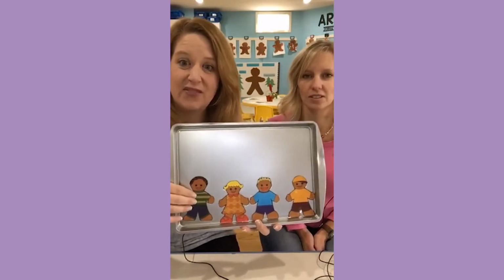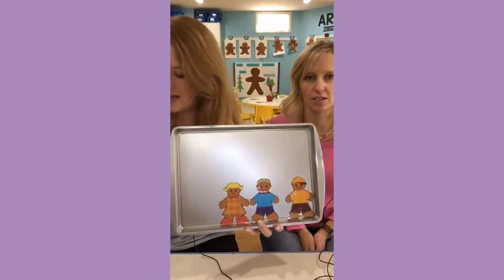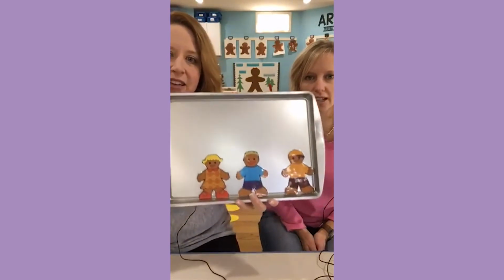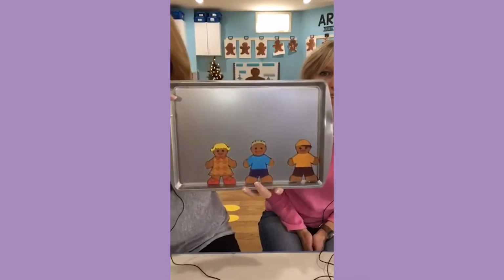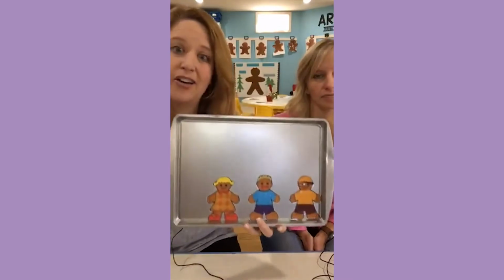And so that's 4. 4 little gingerbread baking on the tray. 1 jumped up and ran away. Run, run as fast as you can. You can't catch me, I'm the gingerbread man. There were 4 and 1 ran away. 3, and on and on.